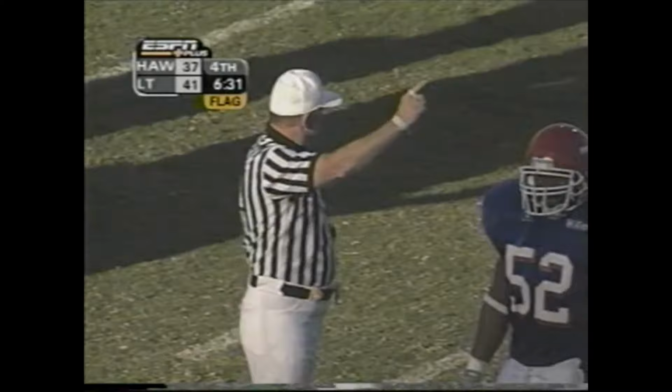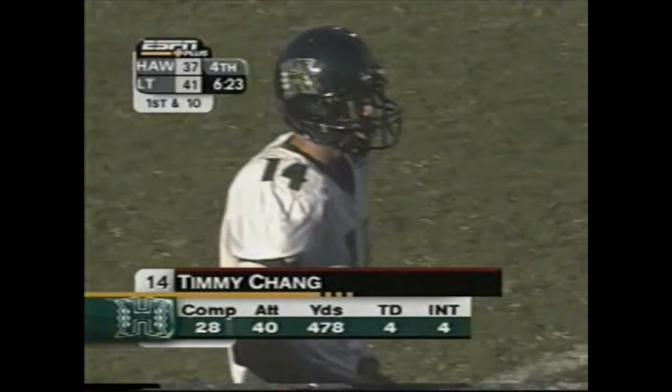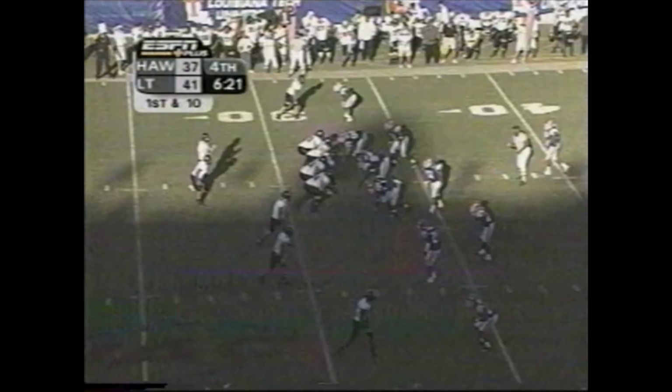And the thing that's going to be important right here is for Louisiana Tech to pick their spots when they play man-to-man, but mainly keep the ball in front of them. Make this team right now for Hawaii prove that they can be efficient and move down the field. You see the shadows now as we look at Chang's numbers. Four touchdowns with the four interceptions. You wonder if he'll try to work the right side of the field.